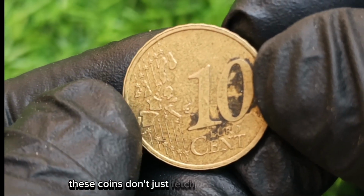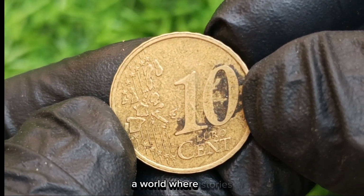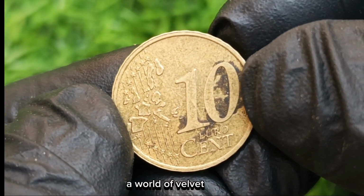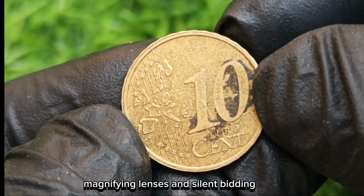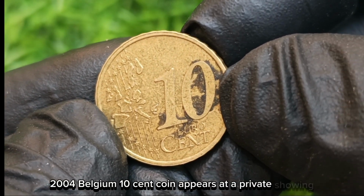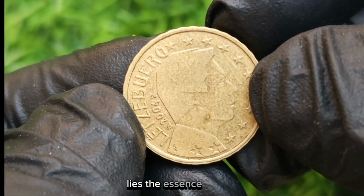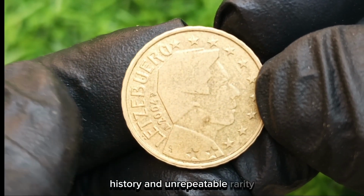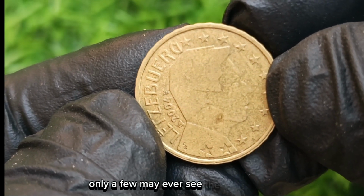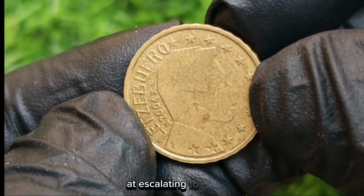These coins don't just fetch absurd prices for fun. They are part of a deeper world. A world where stories, rarity, and condition matter more than size or flash. A world of velvet gloves, magnifying lenses, and silent bidding wars. When a rare 2004 Belgium 10-cent coin appears at a private showing, the room holds its breath. Because in such a small artifact lies the essence of time, history, and unrepeatable rarity. Only a handful may exist with that specific anomaly. Only a few may ever see the light of day. And when they do, they can ignite bidding frenzies that escalate into millions.